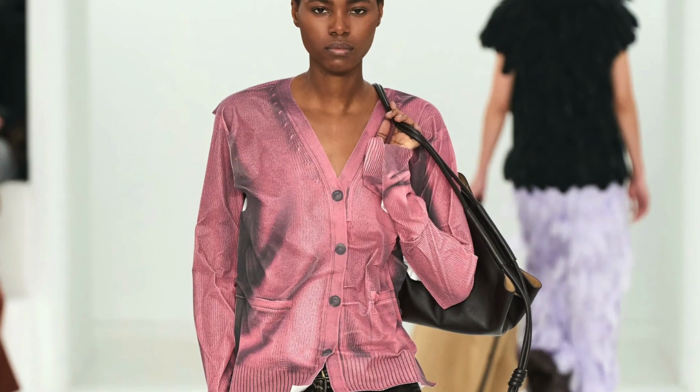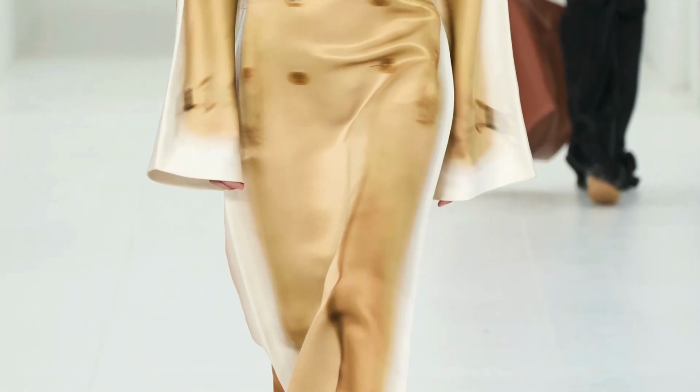Some of the clothes are fine. The trompe-l'oeil folded clothes and blur, those were kind of the highlights for me. I feel like a lot of the time autumn-winter is more subdued than spring-summer anyways, so, you know, c'est la vie. That's how it is.